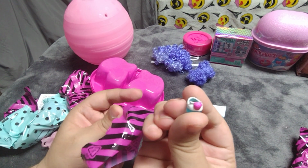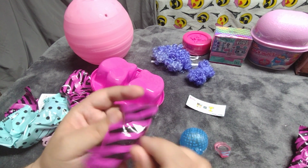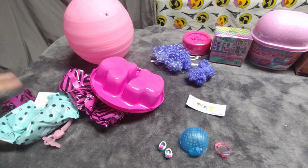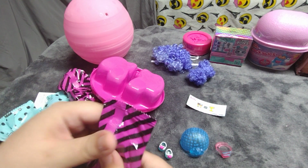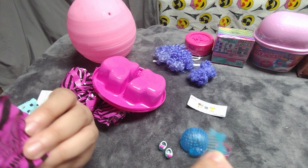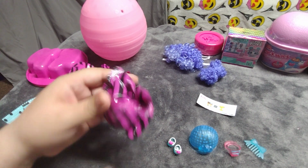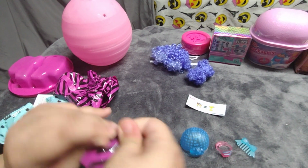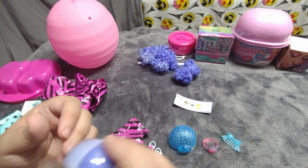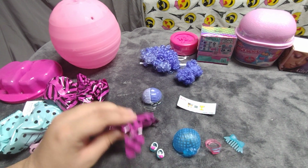Here we have, oh, these are cute shoes. A shoe. Here's another shoe. All right. I'm going to get the garbage over there. And let's see what we have over here. Here we have a comb. It's our first LOL ever. I'm going to move that over to the side so that that doesn't happen again. I'm guessing this is regular hair. I don't know what this is. I'll figure it out in a minute, once I put her together.